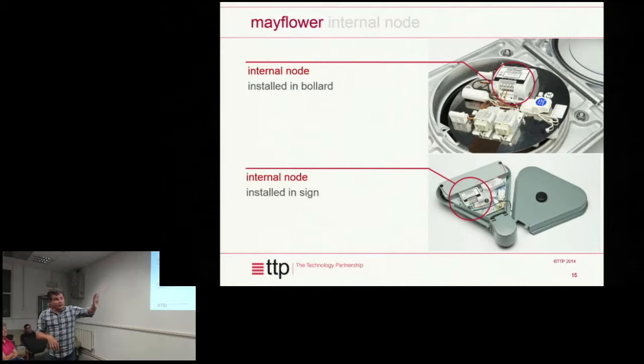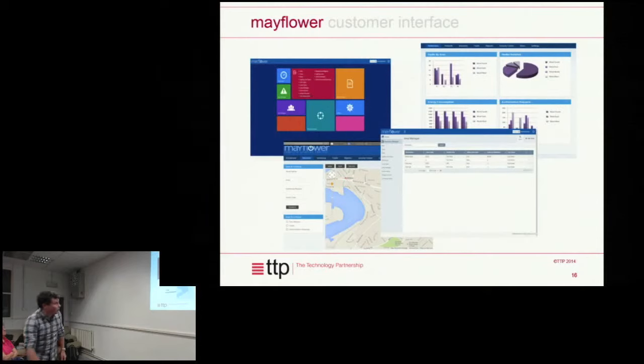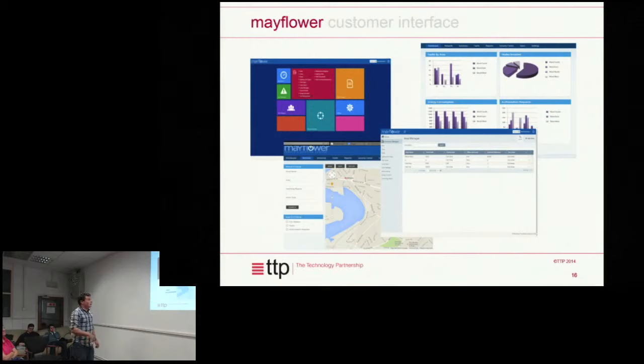So our responsibility is the hardware and all the software right up into the cloud. The client did this bit, which is, they have a very nice user interface front end. It won't run on my tablet, unfortunately, but it's quite an interesting one. So this is what effectively either the local authorities or the guys who are maintaining the streetlights see.